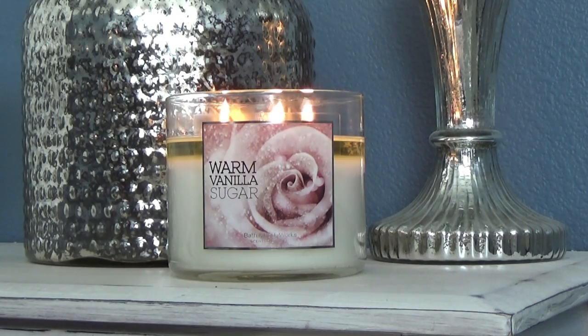You'll fragrance a room, but I wouldn't expect it to fragrance a large living room area or any kind of open concept area. You'd probably need to grab a couple of these, or better yet, pair the wallflower with this.